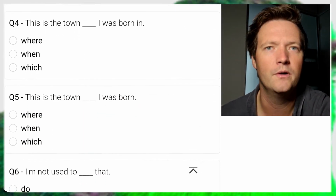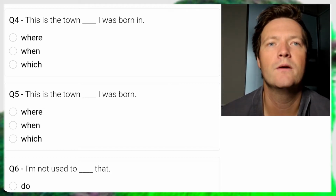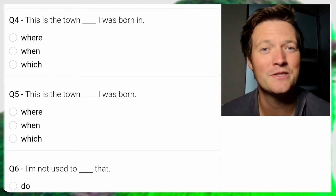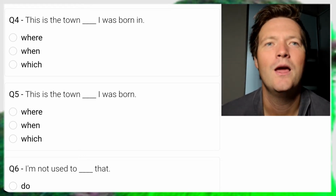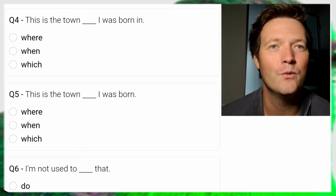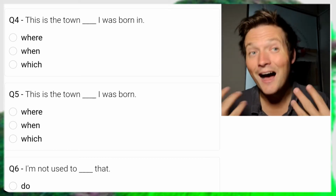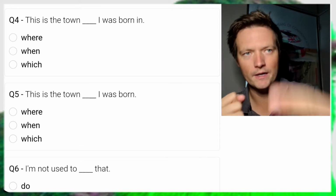Okay, number 4. There are a couple of tricky ones coming up. This is the town... very common mistake. Look at question 4 and question 5. In one of them, we're going to have to choose one answer and in the other, the other. So the problem here is in, right? This is the town I was born in. Now, that sentence would be fine. We don't need a relative pronoun because I is the subject of the relative clause.